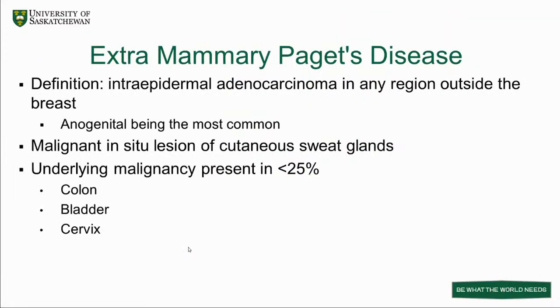So we're going to talk about the last thing in the cutaneous adnexal area, which is the extramammary Paget's disease. And this is an intraepidermal adenocarcinoma, and it can be in any region outside of the breast, but anogenital is the most common. Other sites that are common are like the eyelid and the ear, which is kind of interesting. But this malignant in situ lesion of cutaneous sweat glands is the majority of the type of disease that happens in the vulva for extramammary Paget's. And I think everybody knows that this underlying malignancy can present, but it is less than 25% of cases. And these are from other deep organs in the area, such as colon, bladder, and cervix.